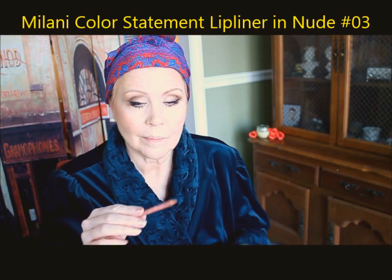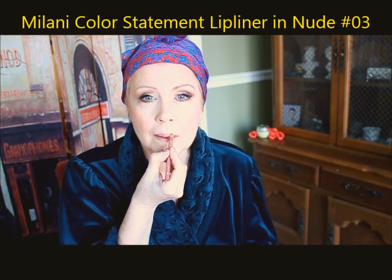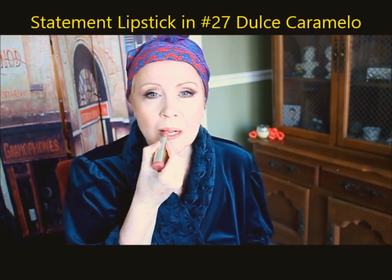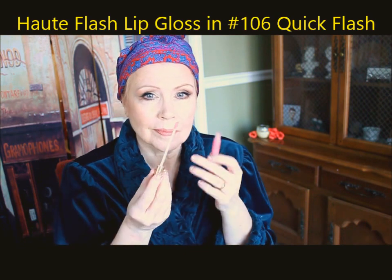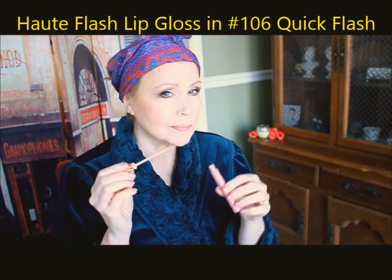And going into the lips, this is the Color Statement Lip Liner in Nude. Lining the lips, and we're going to be using the Statement Lipstick, which is in number 27. It's Dolce Caramello. Since I had such a strong eye, I didn't get too strong a lip. And I'm going to throw some Hot Flash lip gloss on top of that. That's number 106. It's called Quick Flash.